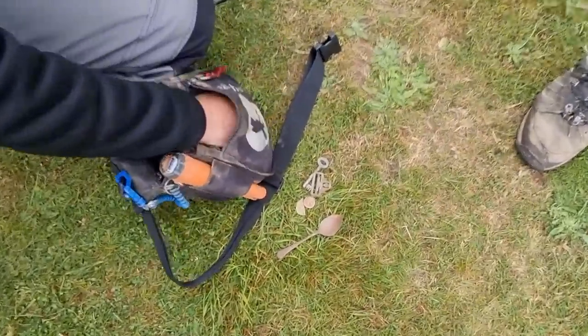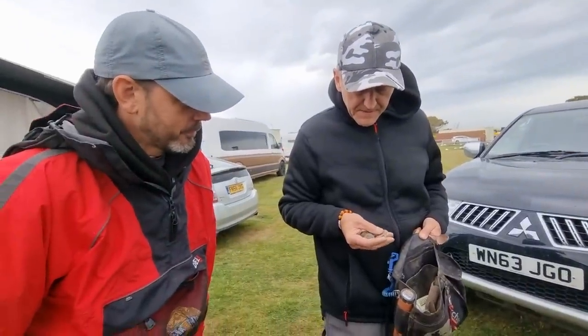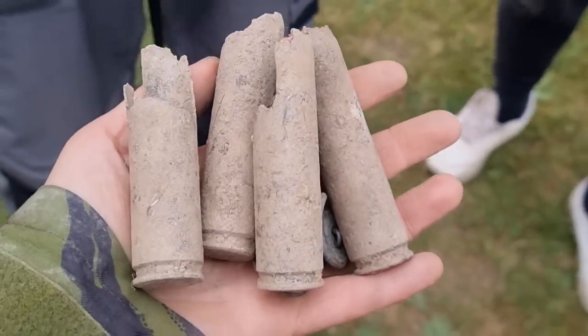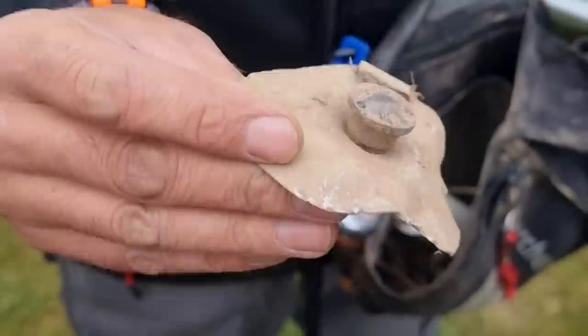He was giving it some though, weren't you? Is that quite a lot? He hasn't been messing about, has he? Nah. I've got tons of 303s. Little lid off of something. Yeah. A little teapot or something, yeah.